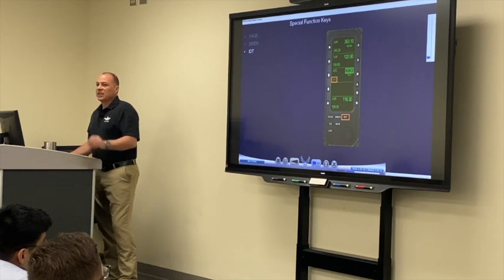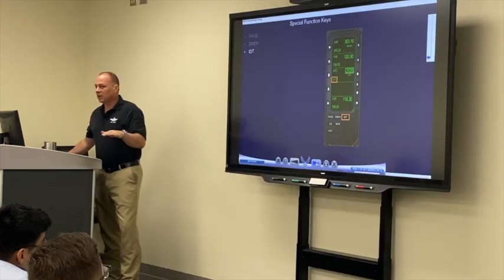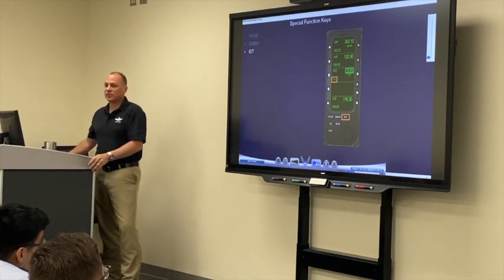Ident allows you to send a brighter signal to ATC if they ask you for it. Everything's autonomous on the transponder. The signal will come and go as it needs to, but if they need to break you out of traffic, they'll sometimes ask you to ident so they can see a brighter return on their scope.